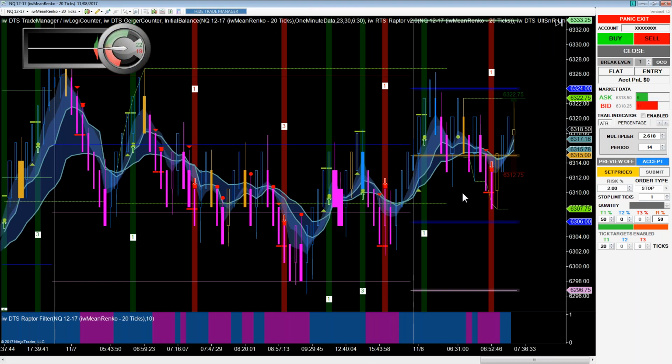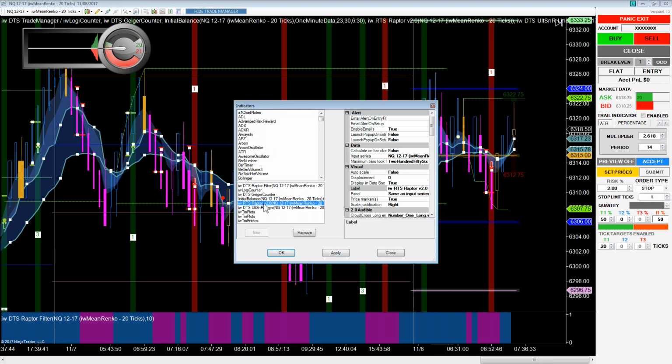Now you'll notice that your signals don't develop quite as frequently because of the brick size. It's a good thing and a bad thing. The good thing is you're absorbing a lot of market noise, of course, by going with the higher brick value, but you're also kind of more committed to your system. Oh, actually, I'm not done yet. By going to the higher brick, I also need to adjust my Raptor settings.